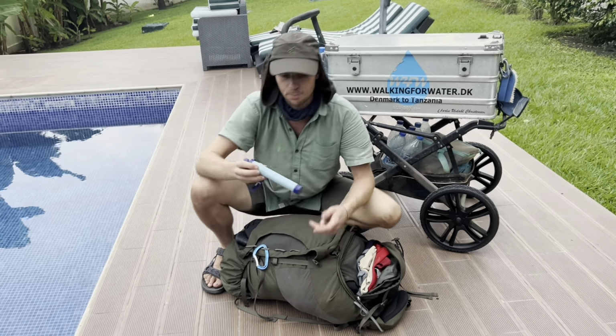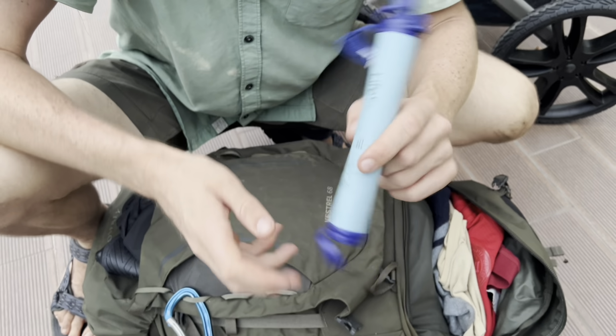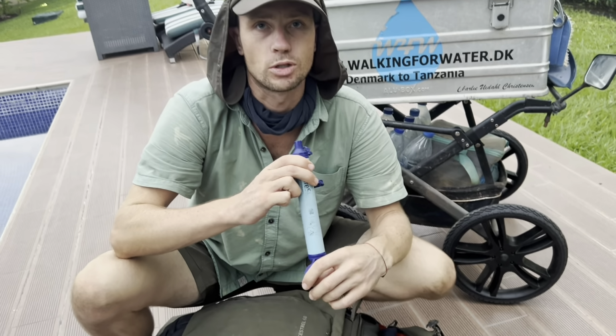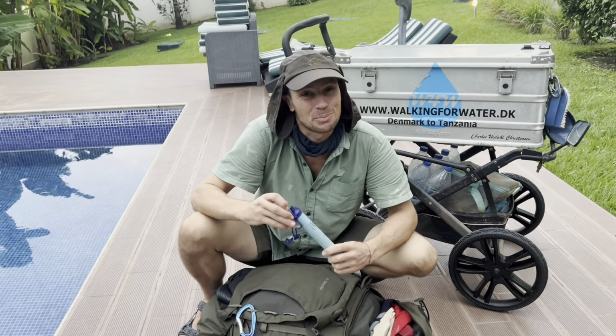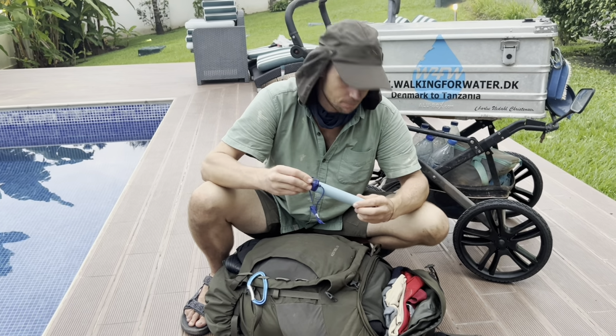This device can be used for drinking river water. So if I run out of clean water, I can drink water from natural streams without getting sick, allegedly. I have not tried it yet, and I hope it will not be necessary, but it is nice to have as a backup. It doesn't take a lot of space.